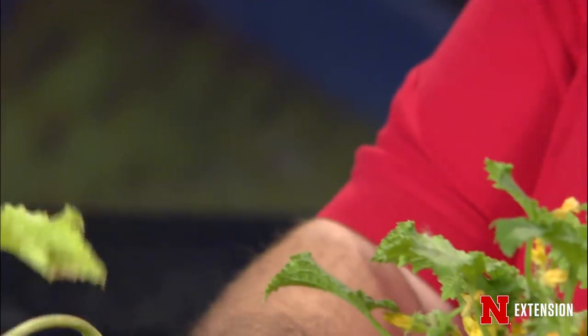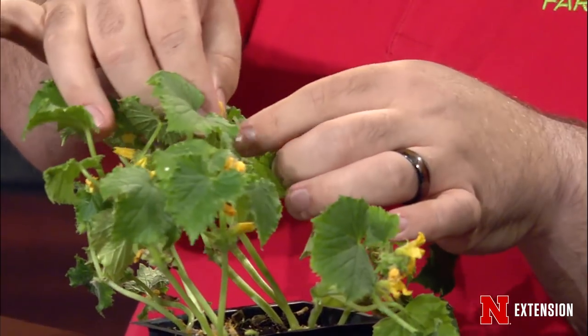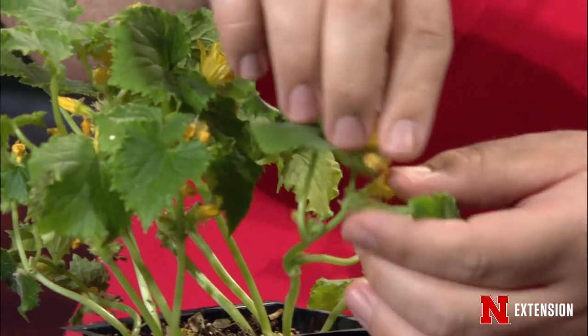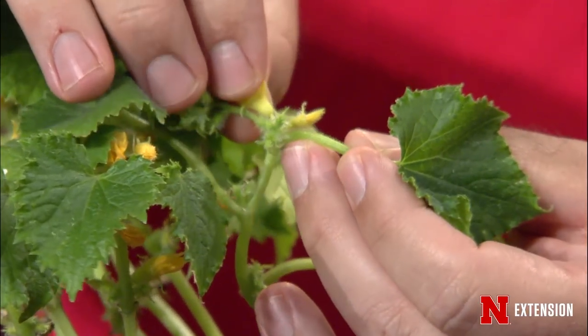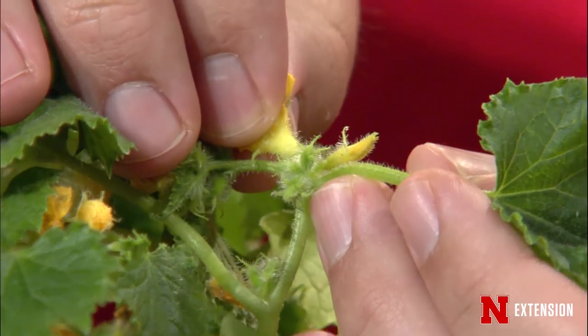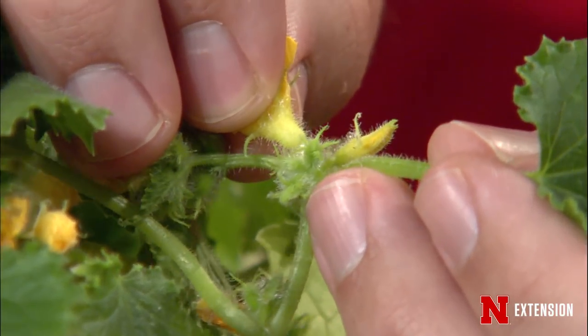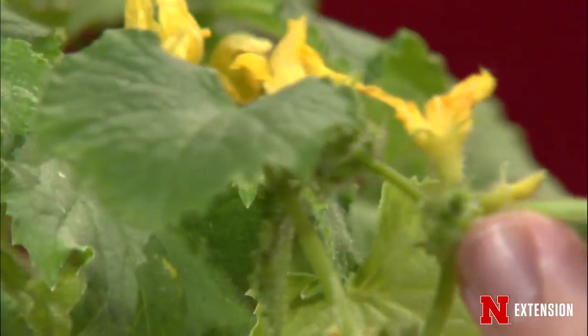But we also have the male flowers, which we need for pollen. It can be a little hard to see, but those do not have the ovaries at the bottom. They're just a straight little stem that attaches. It has a fun little name. It's called a peduncle, right? So that's how those attach.